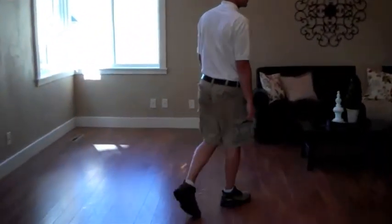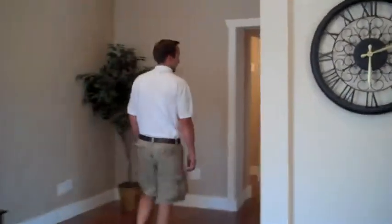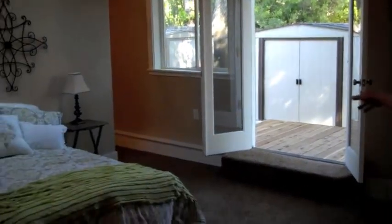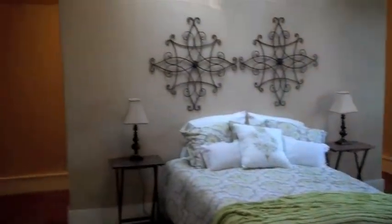So let's go ahead, move on back to the master bedroom. Light and airy master bedroom with a vaulted ceiling. Got the beautiful ceiling fans, skylights. Over here you got the French doors. Put a deck off the back. Put the deck off the back of the house.